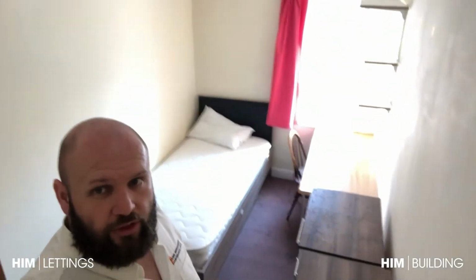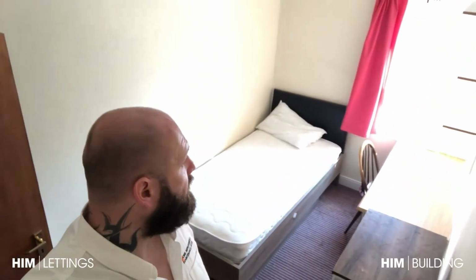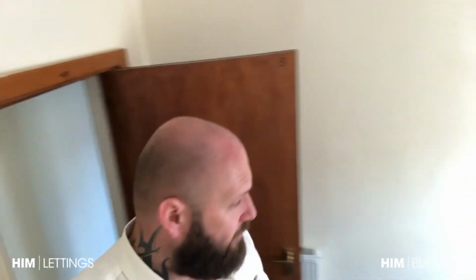I think all the timber work needs to be redone. Skirting boards, architraves, they've all seen better days. Some rooms I'd recommend having a bit of plaster, some rooms maybe not. This one is a smaller room, it's 7.5 square metres. But again, it's got a fire egress window. Fire doors. No thumb turns.